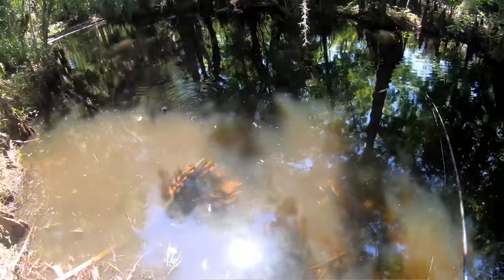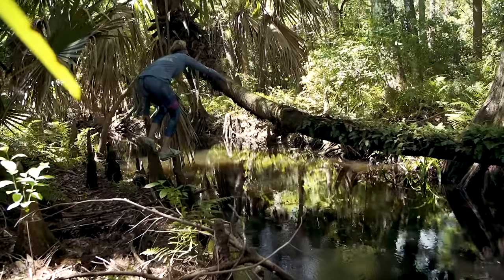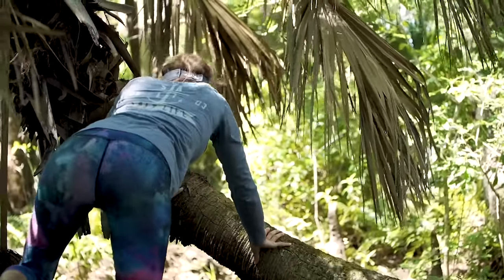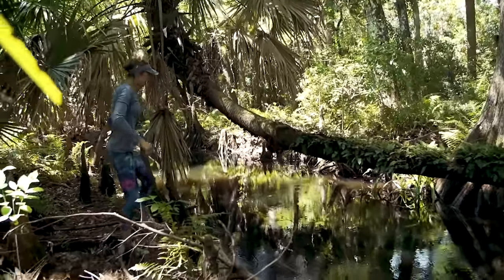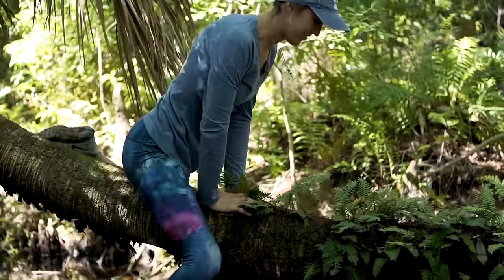That's a branch. Okay, let's try that first spot. All right, so to get across here, actually, I'm gonna go through here. No, this is better. Okay.